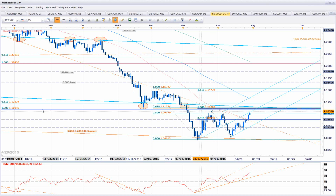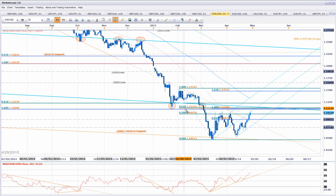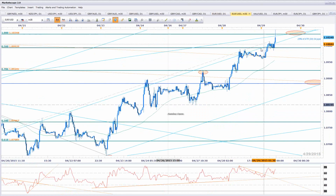You got a long dated 100% extension here. This is an extension from the decline off the late 2013 high, like we looked at in Aussie. You got a 61.8% retracement from the decline off the February highs. There's a lot stacked up here. Ahead of that, even, you still have this median line off the lows, which is still kind of capping the advance. Here's what euro looks like on the intraday.